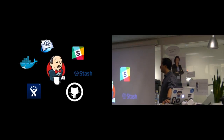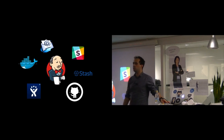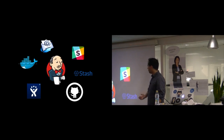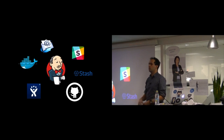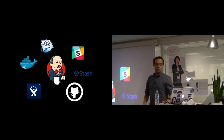The second reason, it might be my influence on the first one, is that Jenkins has support for many, many tools, proprietary and open source. So you can use Jenkins with Slack, with Stash, with GitHub, with Docker, you can send emails, you can do a lot of stuff with Jenkins. It's very powerful. And the third reason, a very important one, is that Jenkins is highly automatable, very easily, and that's what we are going to talk about tonight.